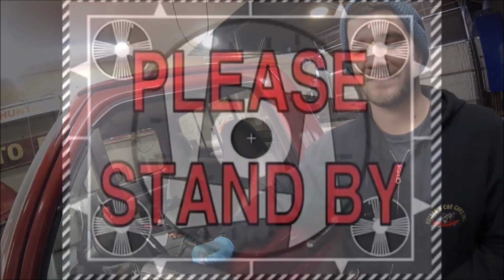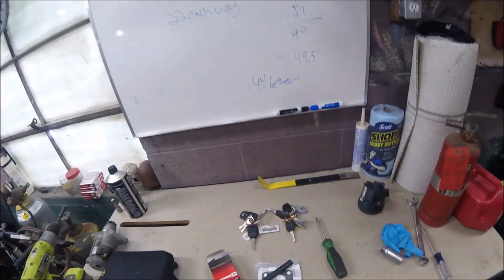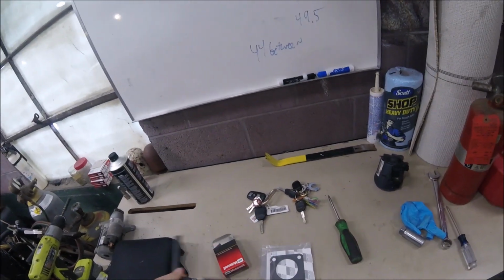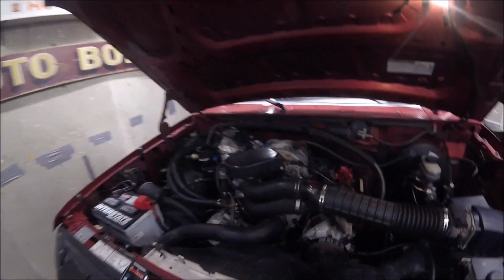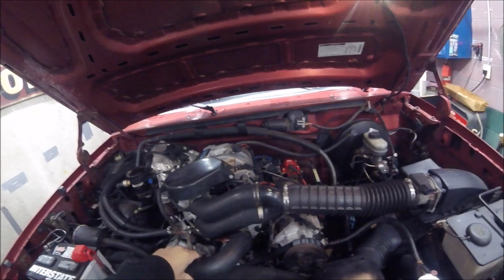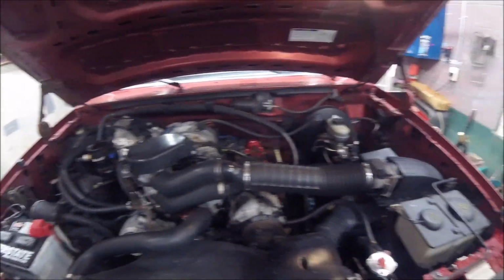Alrighty, guys, we're back at my buddy Pete's place. Got our new throttle position sensor, upper hose for the throttle body, and a new throttle body gasket. Start by pulling all the ductwork off while this thing is cooling off. It's still pretty hot, and there's still a lot of pressure in the cooling system, so obviously you don't want to get hurt.